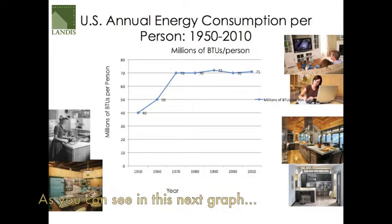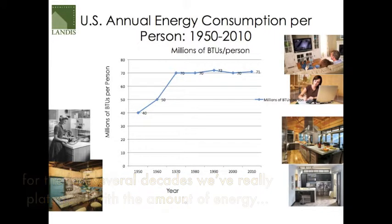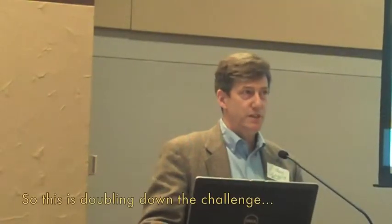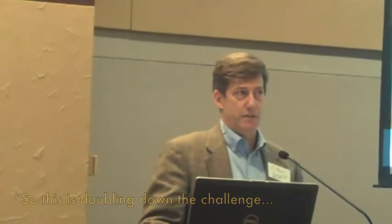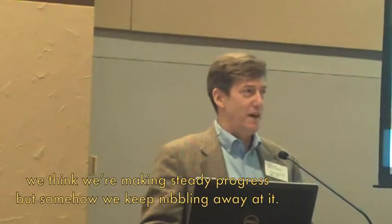As you can see in this next graph, for the last several decades, we've really plateaued the amount of energy each of us consumes in the built environment. So this is doubling down the challenge. We think we're making steady progress, but somehow we keep nibbling away at it.